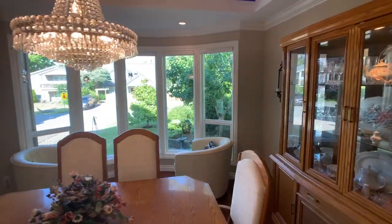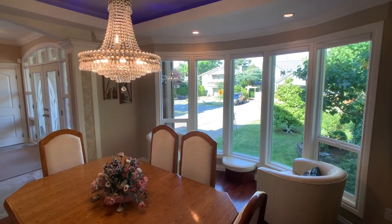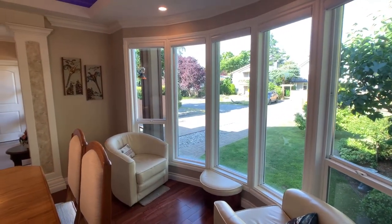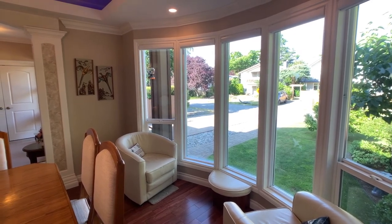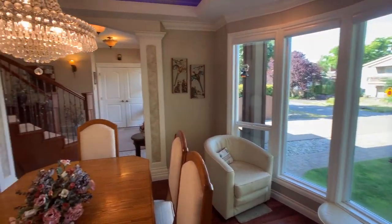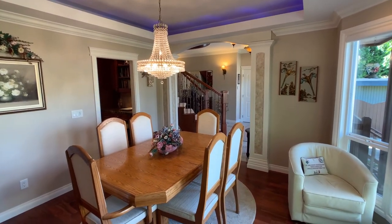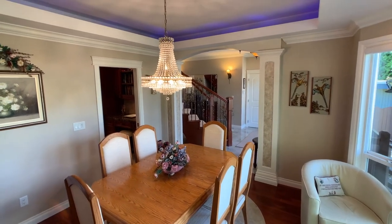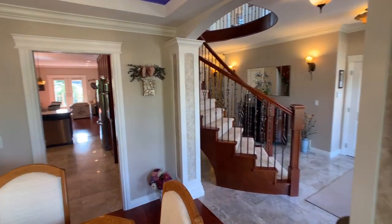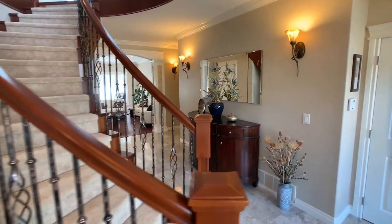And then the owners came up with the idea to add that bay window, which is the perfect location to sit for morning coffee and watch the birds and the squirrels and read a book. Very classy home. It's one of the entrances to the kitchen that we will make our way over to.